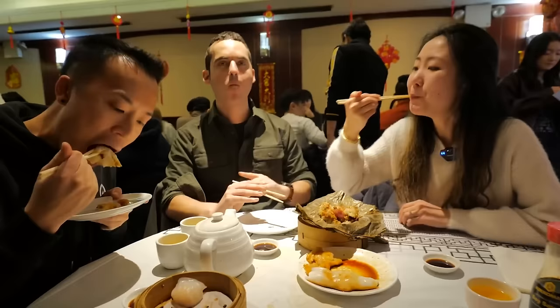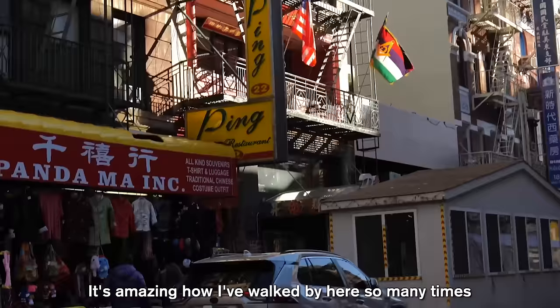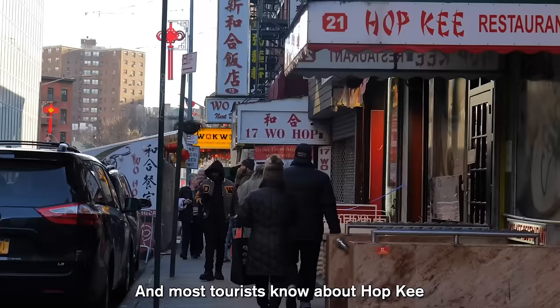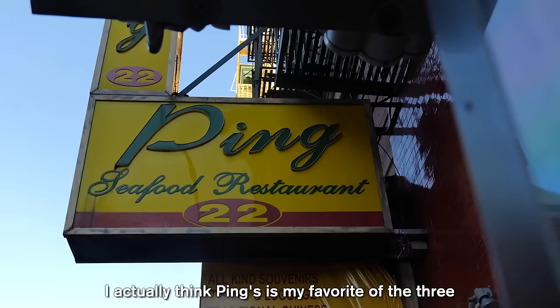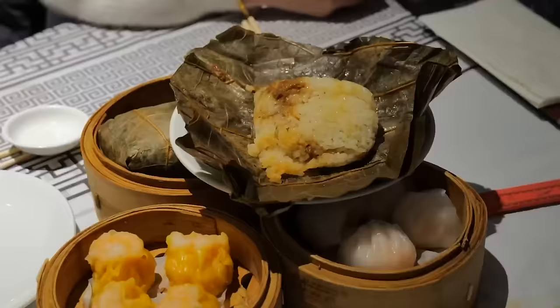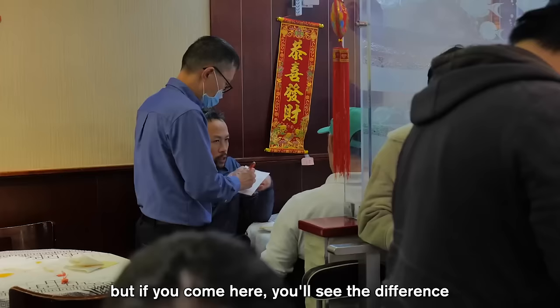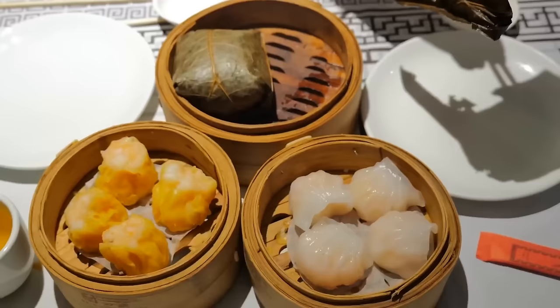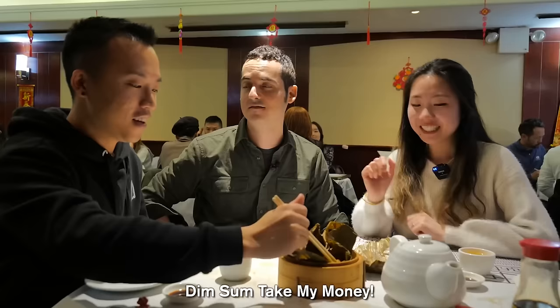Mm. It's amazing how I've walked by here so many times and most tourists know about Hop Key and Wo Hop across the street, but I actually think Ping's is my favorite of the three. For sure. I've liked every single thing we've had so far and the service. Yeah. In the past, you can see Chinatown didn't really have the best customer service, but if you come here, you'll see the difference. And they still cater really well to the local Chinese residents. All this food for three people already. Dim sum, take my money.